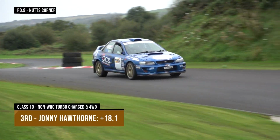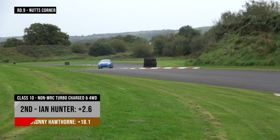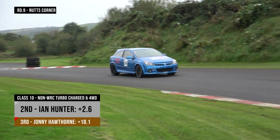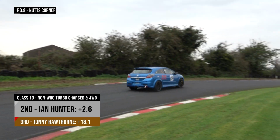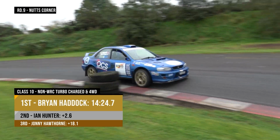The turbo stuff and Johnny Hawthorne takes 3rd place. Ian Hunter's Astra VXR comes home in 2nd. But it's Brian Haddock who takes the Class 10 victory today.